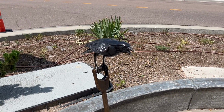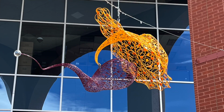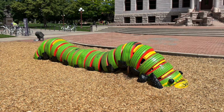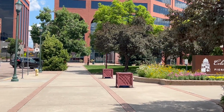Look at that. Every summer, 12 new pieces of art appear in downtown Colorado Springs. It's part of the Art on the Streets program, and the art is here for just a year. You can find a map online and walk around and see all the new pieces. And that's what Randy and I are doing today. Come along. We are now heading down Tejon Street, right past the Colorado Springs Pioneer Museum.